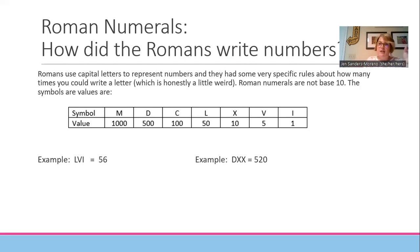So here's the deal. Roman numerals aren't base 10. They kind of have these halfway points, and you can see the symbols here. The largest symbol that we'll be playing with is 1,000, which is the letter M. 500 is the letter D. 100 is the letter C. 50 is the letter L. 10 is the letter X. 5 is V, and 1 is an I.